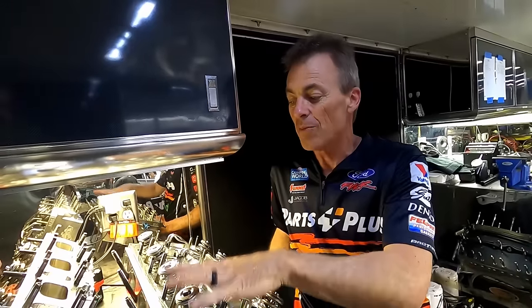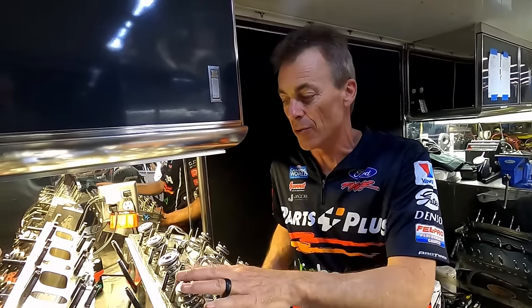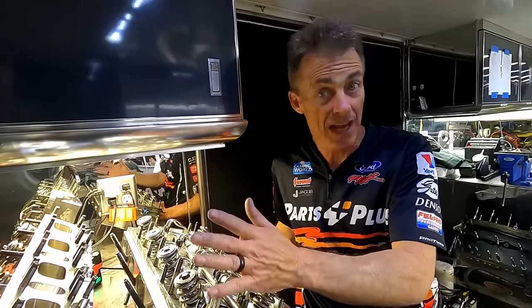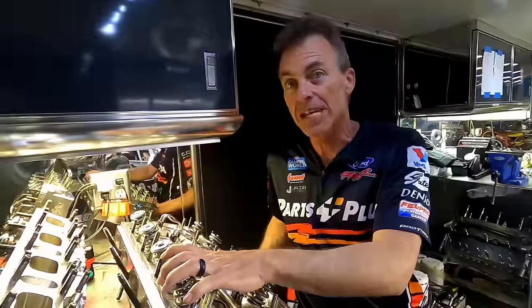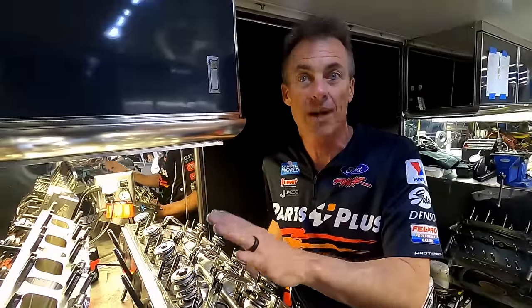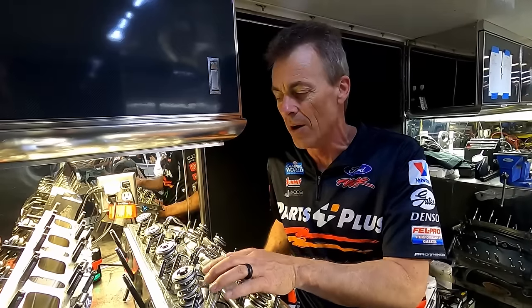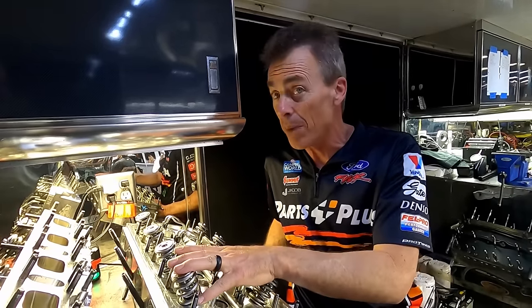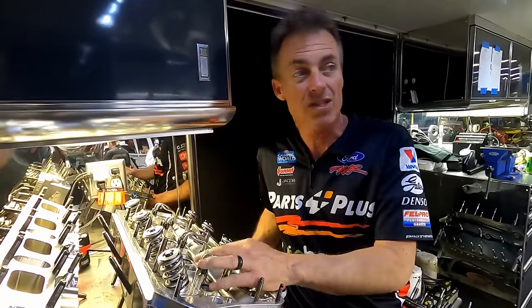The only difference in this and some of the guys you see on Drag Week or Street Outlaws, to be honest with you, is that some of those guys run a water block. These have no cooling, none whatsoever. We run so much fuel in it that that's what keeps the engine cool to a degree. There's a Newnan block out there. A lot of guys are running Newnan water blocks because they have water blocks available.